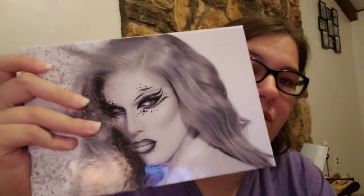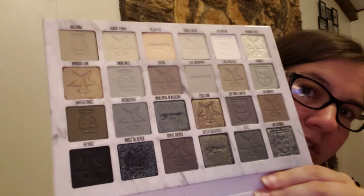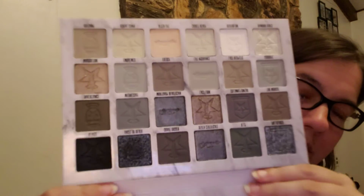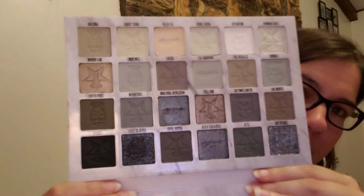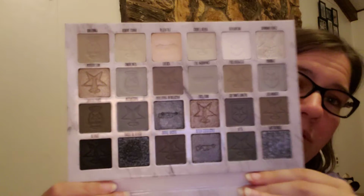I don't know. Next one is Cremated. Oof, this one is up there in the top. It is just a gray scale kind of palette, but it's so pretty. Oh, I use this one a lot. I really, really like this one.